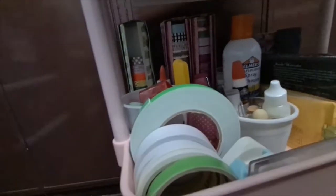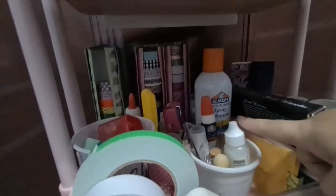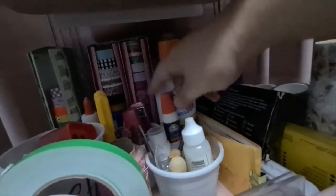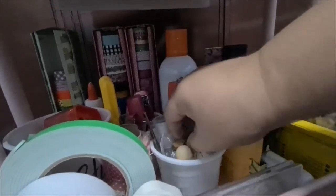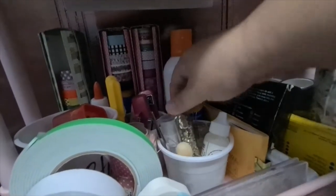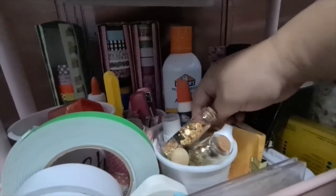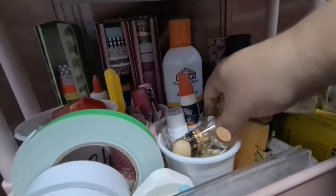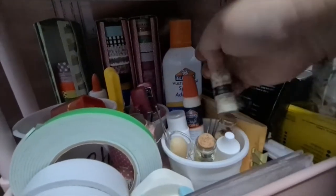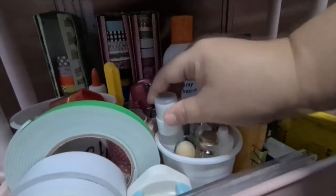What do I have here? So these are adhesive spray, of course glue, embossing refill, my sequins, another sequins, stiff from Altenew. See, it's so pretty. This is a satin white sequins from Altenew. This one is an embossing dabber from Ranger.